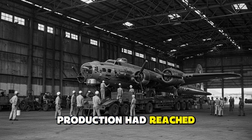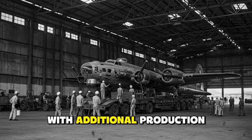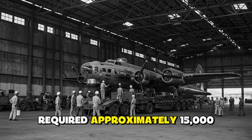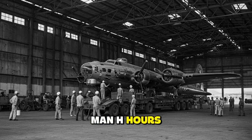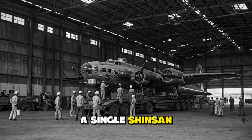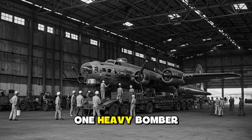B-17 production had reached 48 aircraft per month at Boeing's Seattle facility alone, with additional production lines planned for activation as military contracts expanded. Each bomber required approximately 15,000 man-hours to complete, compared to 32,000 man-hours for a single Shinzan prototype. American workers could build 3 flying fortresses in the time Japanese craftsmen needed to complete 1 heavy bomber.